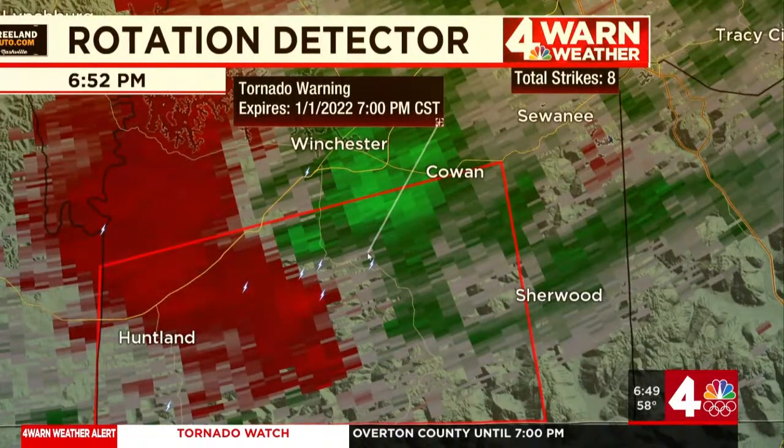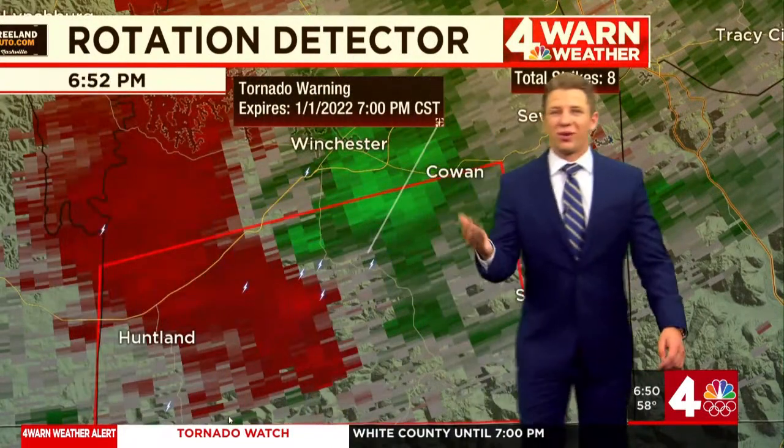Time is 6:52 right now, and we're still tracking this tornado warning moving through Franklin County. Like Dan was saying, it does look like things are starting to at least show some signs to put us in the right direction that this may be weakening. But I still want to talk about sort of that center of rotation just to the north of Huntland. We're actually getting a few more lightning strikes in this as well, right around that center of rotation.